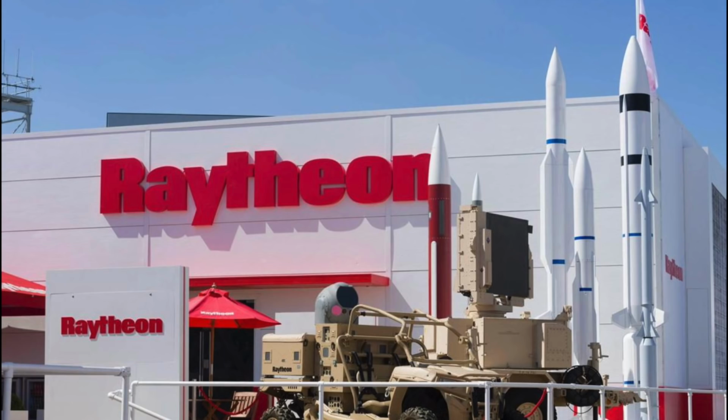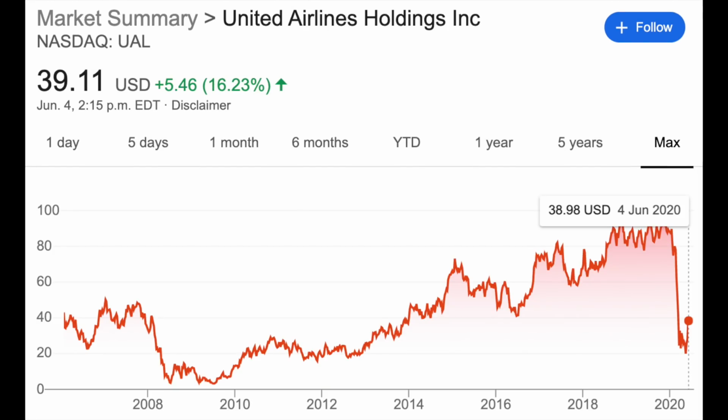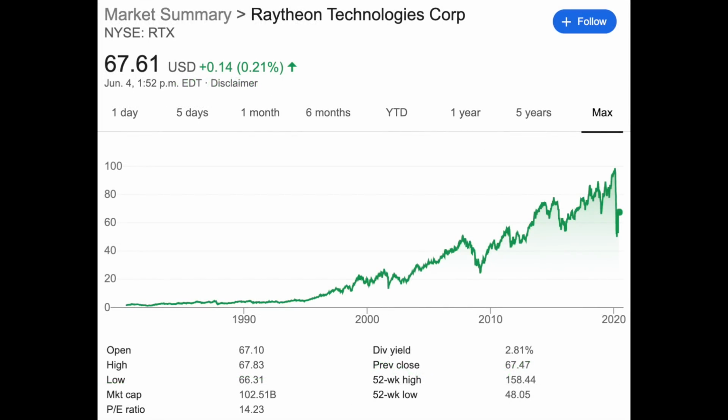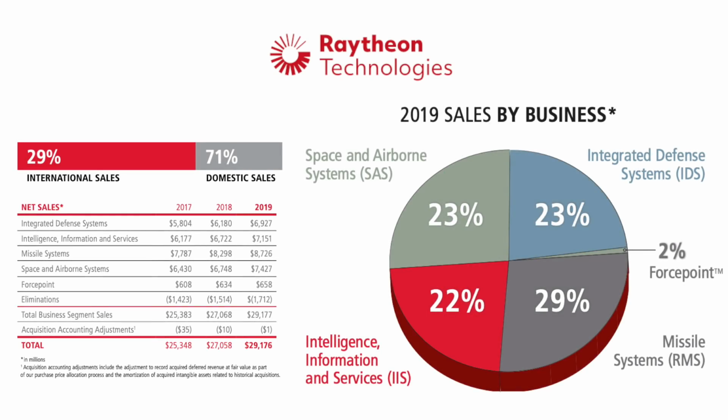I know a very high area of interest right now in the market is the airline sector, whether through a company like Air Canada, United, or Southwest. Boeing is a way to play that, and we're getting a lot of questions on these types of stocks. I personally really like the way Raytheon is positioned to get exposure to this space. Because if you look at the breakdown, of course they're involved in commercial, but that's not the biggest component of their business.